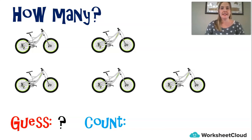Okay, so I'm guessing 8 or 9. Do you want to guess? Don't count. It doesn't matter if you're right or wrong. Just guess. Okay, let's check. How many wheels? 1, 2, 3, 4, 5, 6, 7, 8, 9, 10. Okay, 10. Is that close to your number? It was close to mine. So we are right. It is 10.